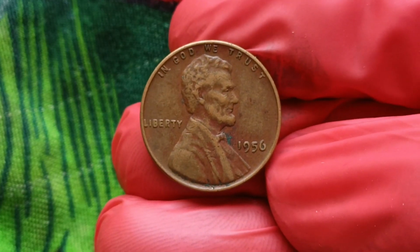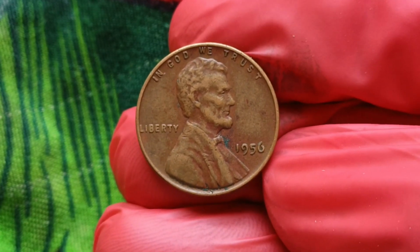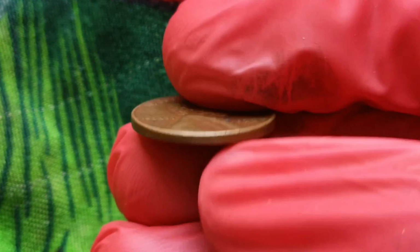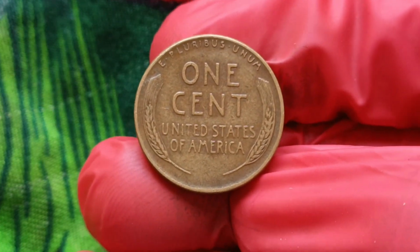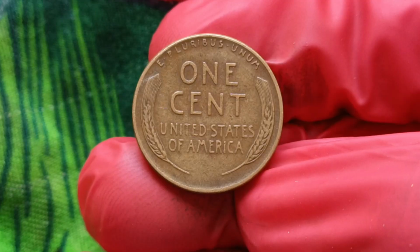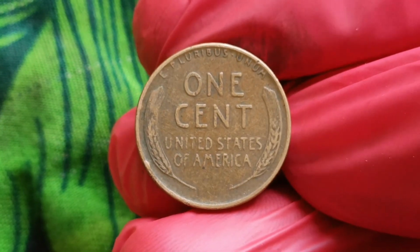And just when you think this is shocking, the next coin we're about to reveal, it's rarer, more dangerous to ignore, and the kind of coin that could completely flip your understanding of what's hiding in your pocket. Stay with me, because what's coming next is even bigger. All right, now we're stepping into something even more intense.